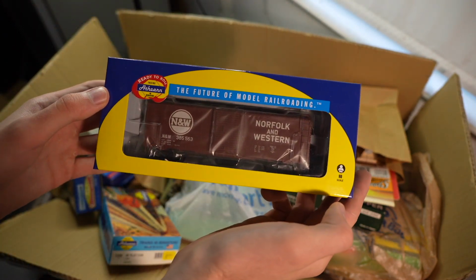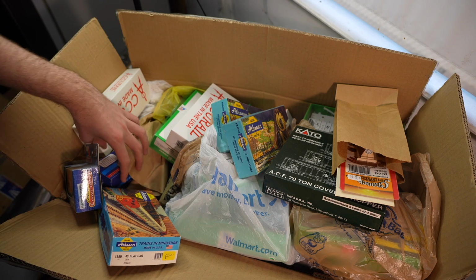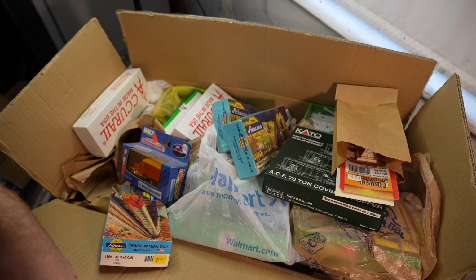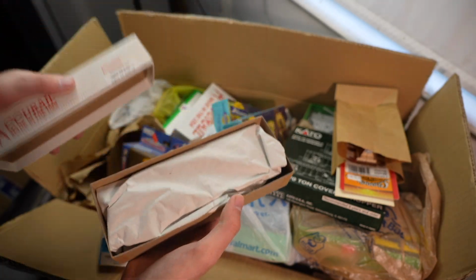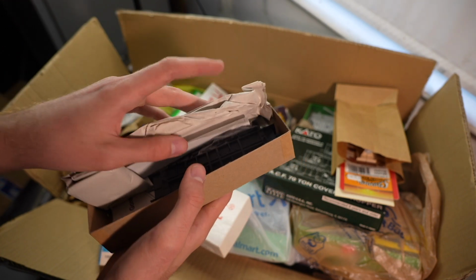Up first, a really cool Athearn Norfolk and Western boxcar, my favorite railroad, as I've said before. And we're going to double up on that with a second one there. Absolutely stellar. AccuRail kit here. Who knows what could be in here? Literally could be anything. And it is a Nickel Plate gondola.